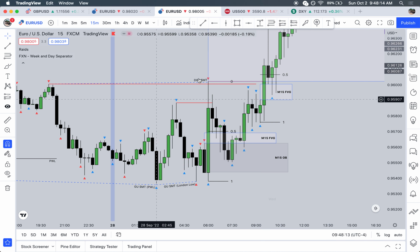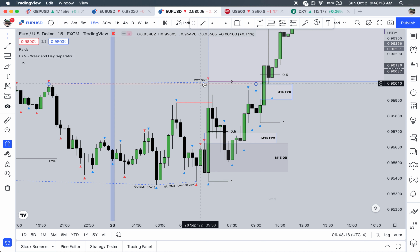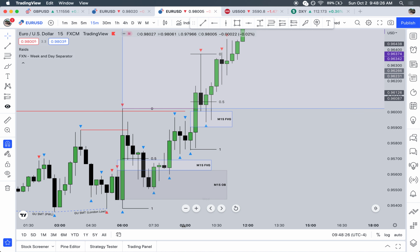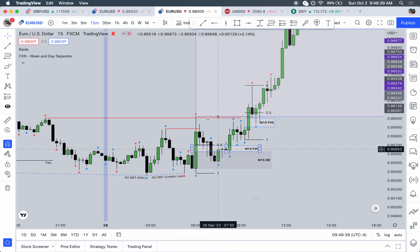Then, oh yeah, I also noted this DXY SMT because I didn't really get the narrative live that we had this previous week low raid. And then this was the institutional order flow entry drill here in New York session from this range down here into the M15 fair value gap after we had a H1 break in market structure here.